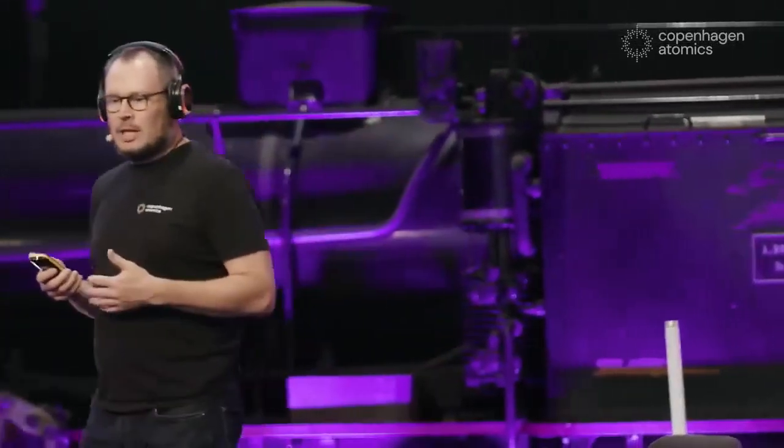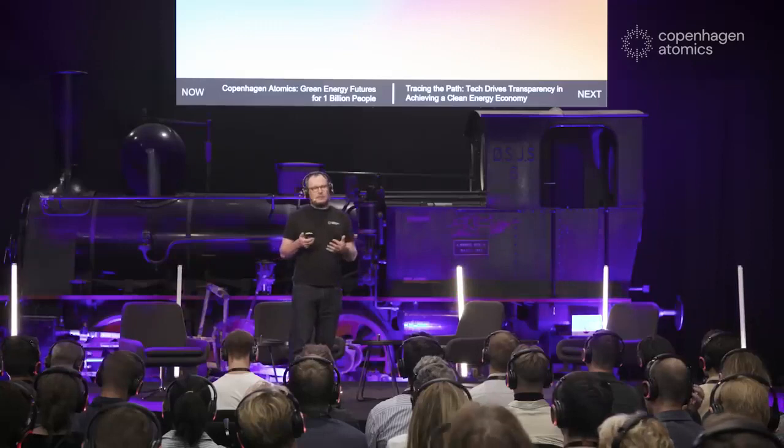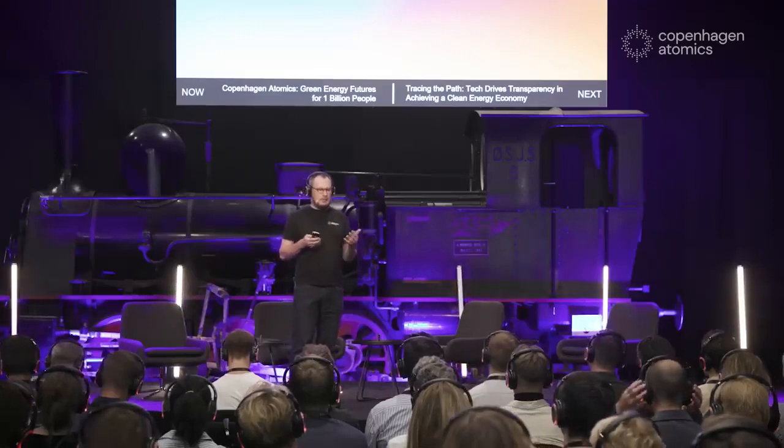Of course, after you have the thorium out of the ground, you still need a machine that can convert that metal into energy, and this is what we develop. And actually, Copenhagen Atomics is leading the world development in this thorium energy. So it's quite exciting that we're developing this right here in Copenhagen, and this is what I'm going to talk about today.